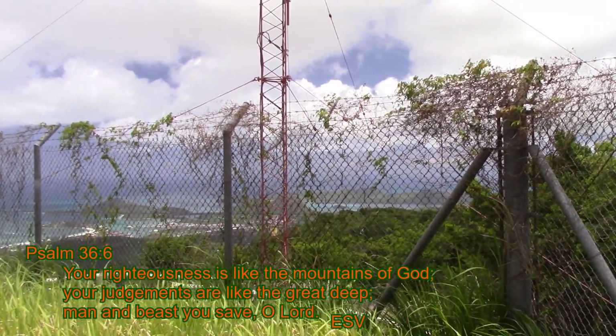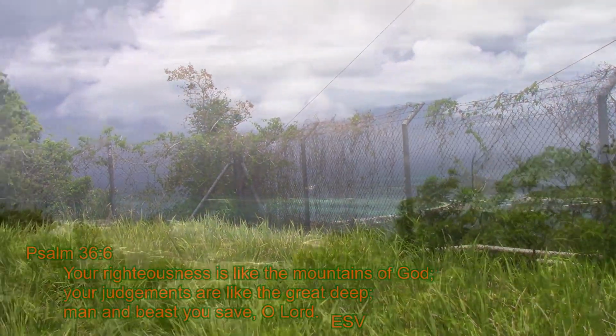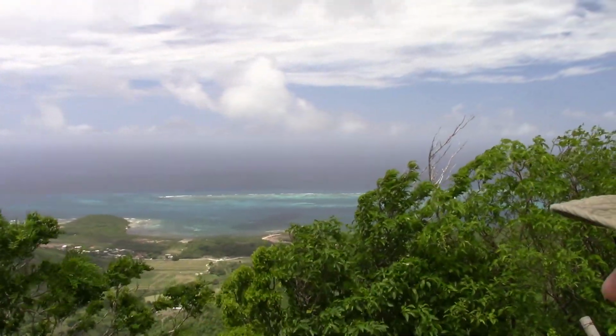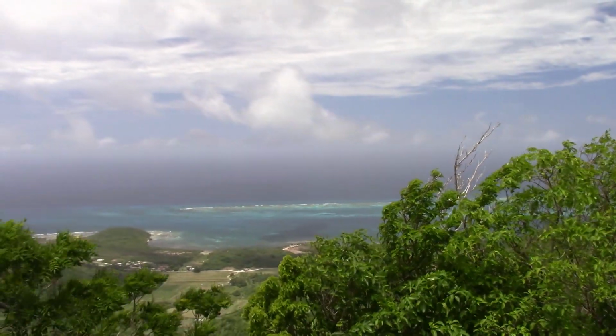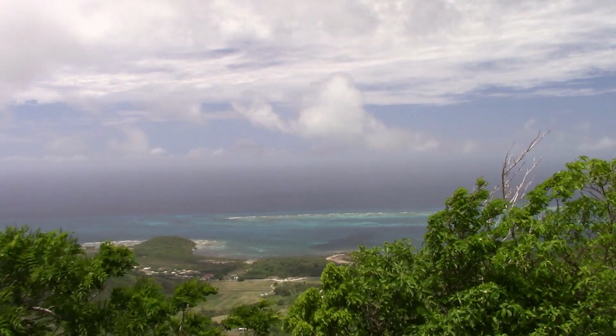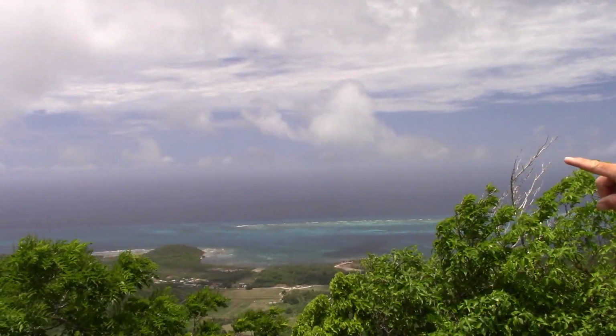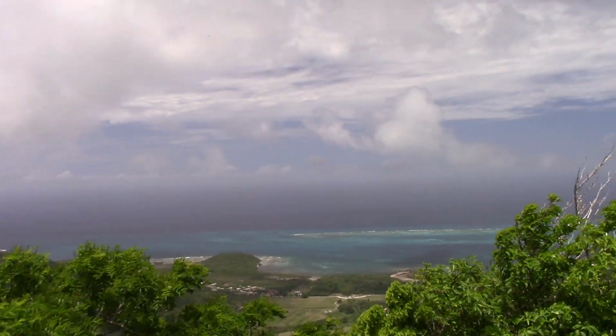Okay. Show you inside the building, some equipment real quick, and then take you up top, point out a few names. Cades? C-A-D-E-S. Okay. That's a beautiful view. On a clear day, it's too easy today. On a clear day, you can see Guadeloupe out here. That's about 40-some miles away.